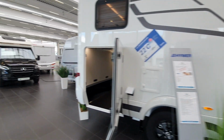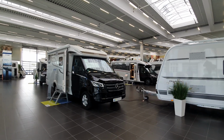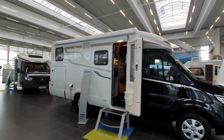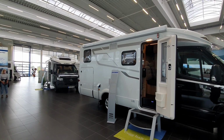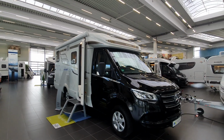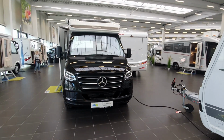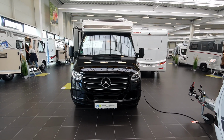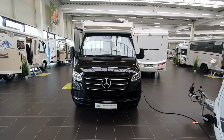So, and let's have a look at another Mercedes semi-integrated motorhome. But there's somebody in there, and it's that one there, the Tramp S858. So, we're not getting in that one. So, there you have it. MLT 580 used van in the form I'm always telling people to do, nearly new, used probably by Hymer.